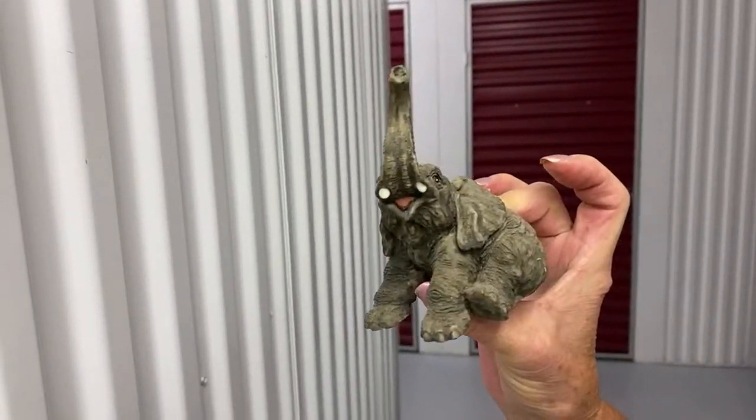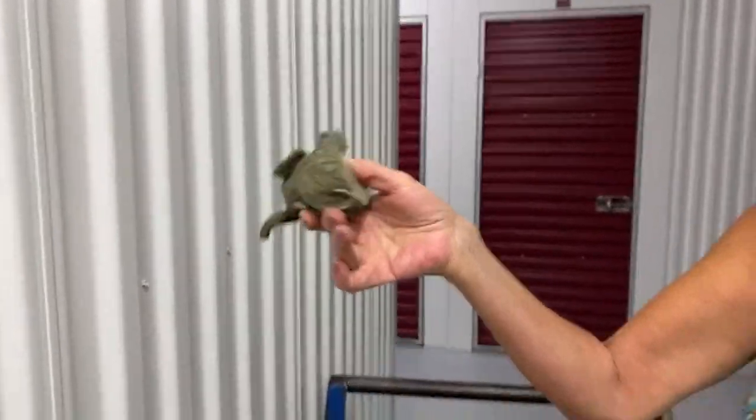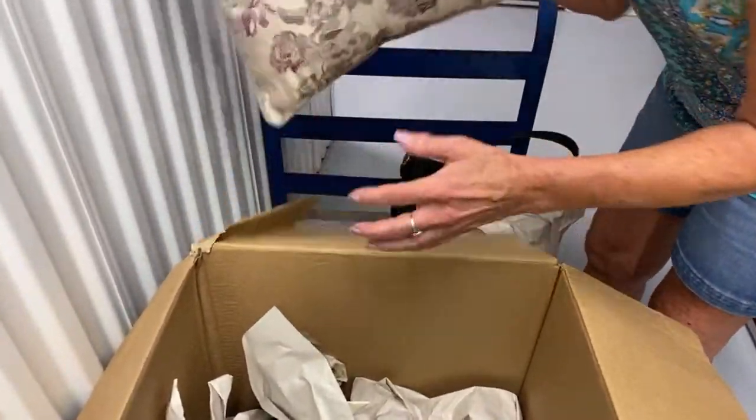It's an elephant. He's cute. Good luck with the child. Yeah. Hi, Joy Munkin. Hello, beautiful. Okay. Yep. It's cute. Made in Taiwan. That's good. That's old. He's adorable. Okay. So this is the first box.